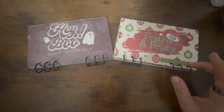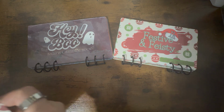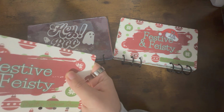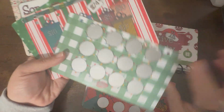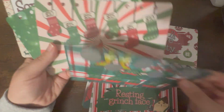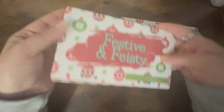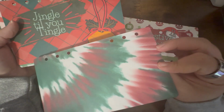Oh, one other thing about this Festive and Feisty. So I do have an oopsie here, but it's not complete. Okay, so it's almost a full binder. So let's see, it is 1, 2, 3, 4, 5, 6, 7, 8 challenges plus the bonus. So not quite 12. And I'm going to sell this because there's absolutely nothing wrong with it.